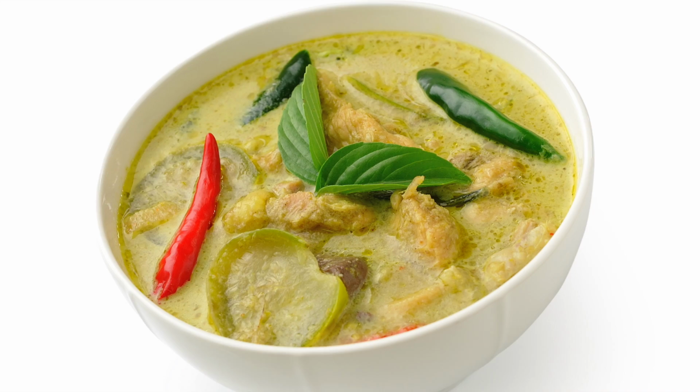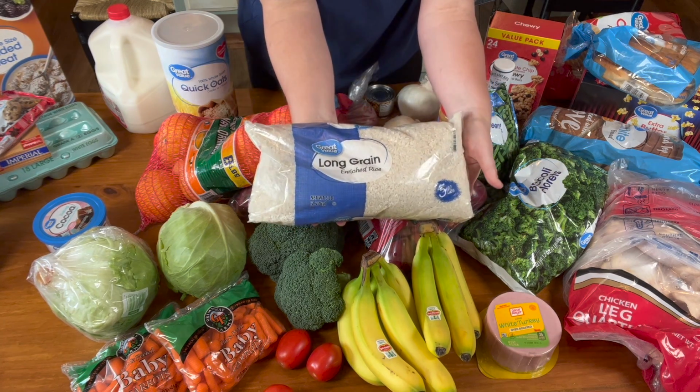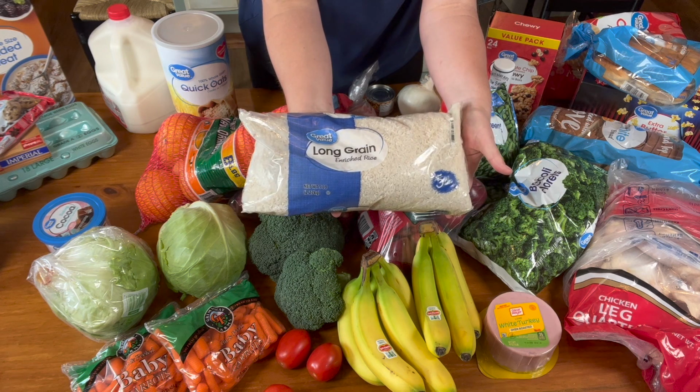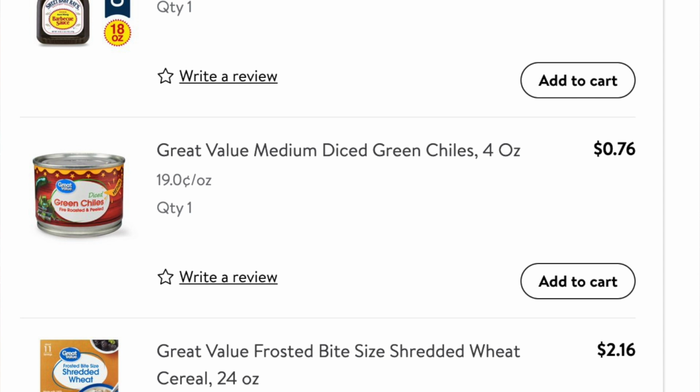And then I'm also going to make green chili. And with that, I'm going to use part of my 5 pounds of rice, which cost me $2.58 for 5 pounds of rice. I got a can of green chilies to go with it for 76 cents.